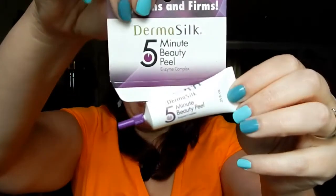I have my Dermasilk 5-Minute Beauty Peel. I love this. I did not use it this week once. I'm so bad. This Laneige Water Sleeping Mask, I used it, but you can only use this twice a week, so this is taking me forever to get through.